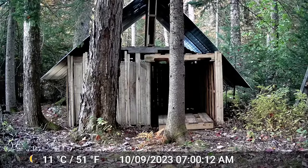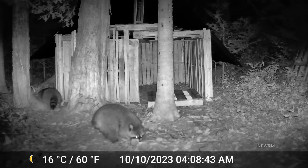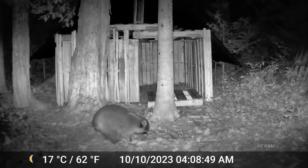This summer, we had a bear on the camera, but once we stopped feeding it, it was gone for a good couple weeks. Even now, the bear should still be out. Notice the temperature. Bears don't go into hibernation until it's usually constantly below 40 degrees. But the bear wasn't around. That was a good thing. We don't want the bear becoming friendly, so we don't feed him when the bear's around. But look, it's the same raccoons.